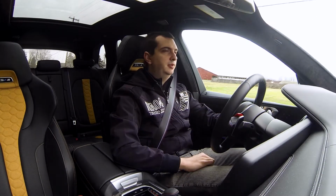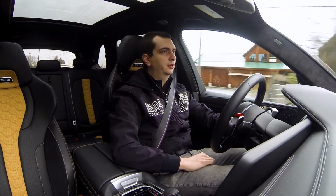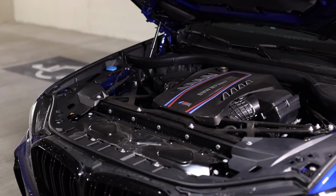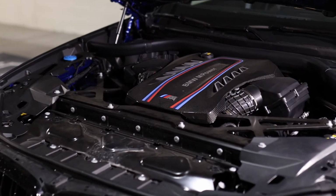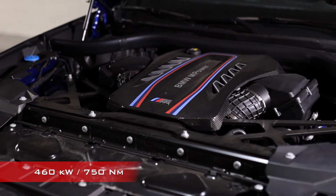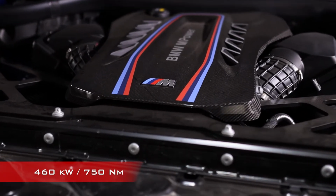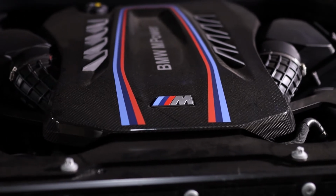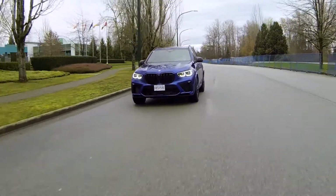Under the hood of the BMW X5M Competition is the S63 engine, or better known as a 4.4-liter twin-turbocharged V8. In the X5M, it produces 600 horsepower. In this competition trim, though, it produces 617 horsepower and 553 pound-feet of torque. Despite this being a pretty hefty SUV, 0 to 100 kilometers an hour, or 62 miles an hour, is over and done with in 3.8 seconds.